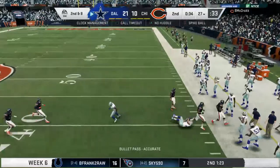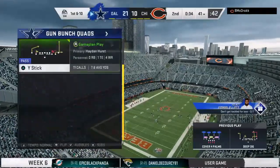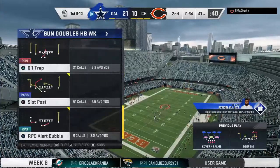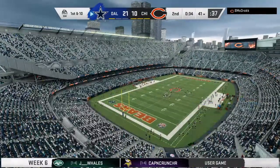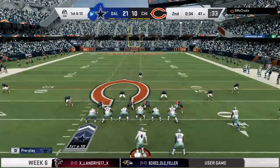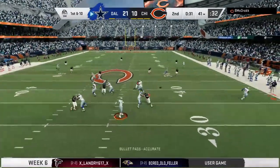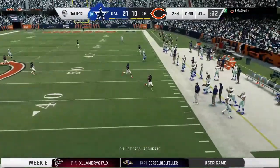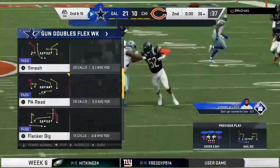From the 27, Prescott. He completes this one to Mack. The Cowboys going to use their second timeout now, as the clock will stop with 34 seconds to go before halftime. Prescott going to come up 1st and 10, and he's a perfect 6 for 6 here to start the ball game. Now Prescott, and that's Elliott, complete. It's a loss of 5 there, bringing up 2nd.